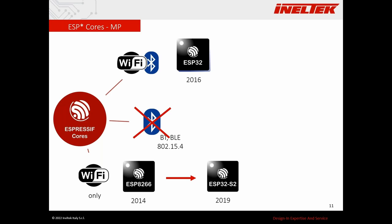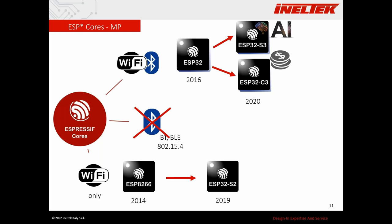But I won't spend many words on it because in 2020, two other very interesting cores were released. One is the S3, which is actually the new ESP32 because it's a dual core. It has the same architecture and a strong focus on artificial intelligence, so it has a hardware accelerator for artificial intelligence. But the same year, the ESP32-C3 was also released. It's the first RISC-V module by Espressif, and it's meant for low-budget applications. And it's a single-core module.